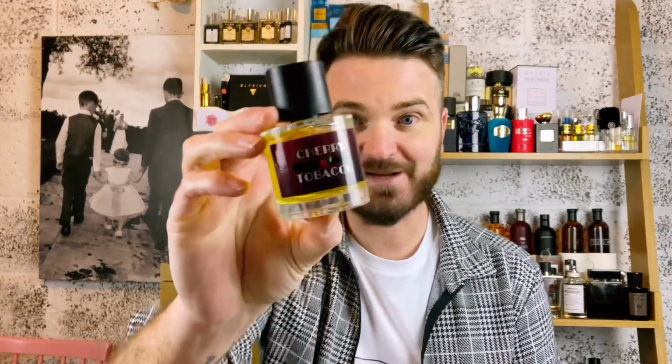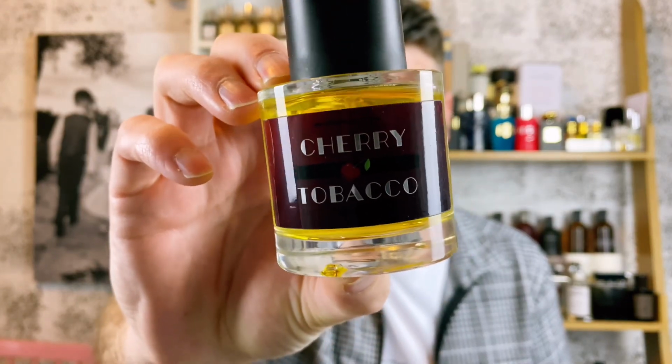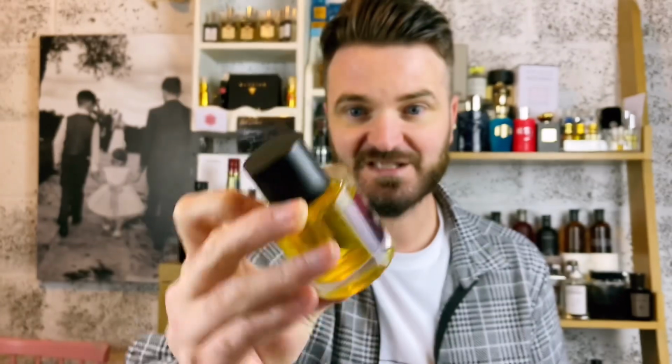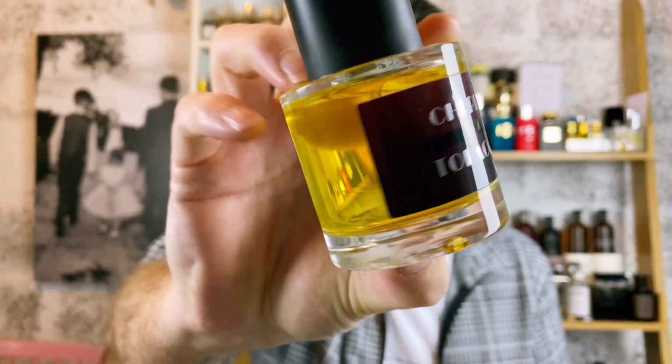So thanks for joining me again for the second review in this series of 4 reviews of the new fragrances that Matt from Pocketscents has just released or is releasing any moment. And this, like I said, is called Cherry Tobacco. This is going to be slotting straight into the Any Ultra Plus range, and that is the bottle. It's the same shape and size as the other bottles. They're 50 ml. It's an extrait de parfum, and there's the colour of the juice. So let's get into the review.